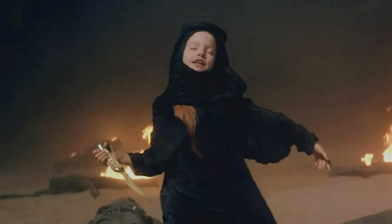She's ruthless. Lady Jessica in the book asks Paul, "Where's your sister?" And he's like, she's Fremen. She's going off killing all the wounded Harkonnens, basically. She's going off stabbing them to death. It's crazy. Yeah, I forgot about that.